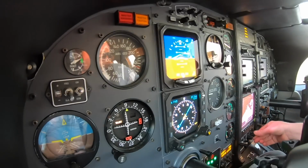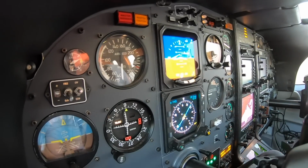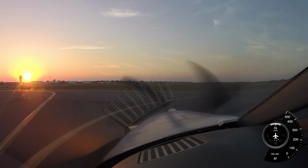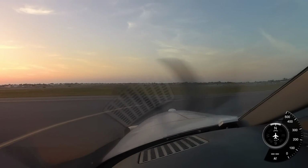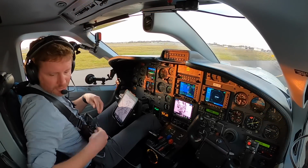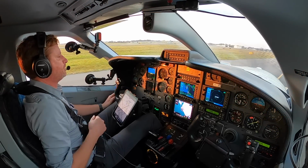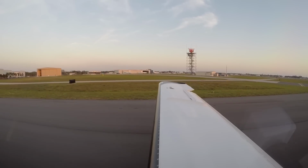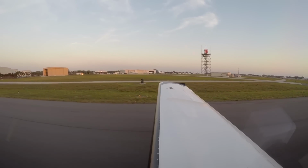Actually, turn our panel lights on here as we will be getting prepared for the sunset into the night. Here is Echo, and we're turning onto Bravo. We'll probably ditch the sunglasses too. I don't think we'll need those much longer. Check our flight controls, look out there at the wing. Flight controls free and correct.